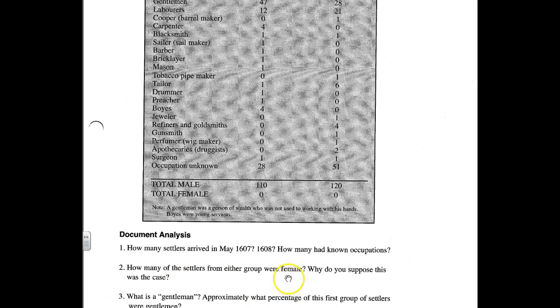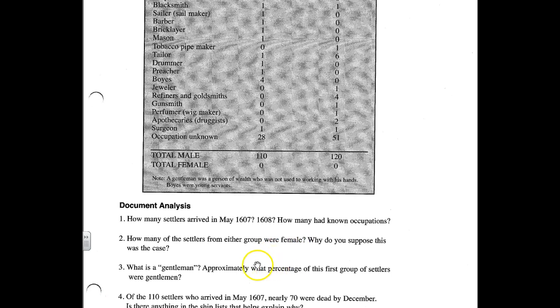Question 2 asks, how many of the settlers from either group were female? Why do you suppose this was the case? Okay, look at the document, answer the question. What is a gentleman? Question 3.